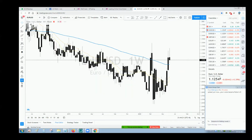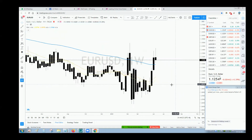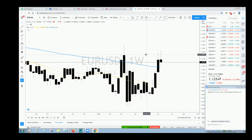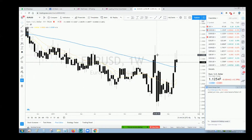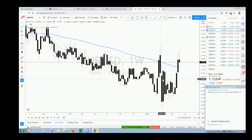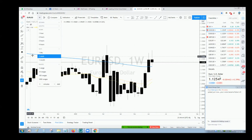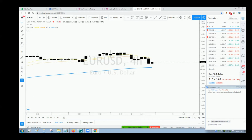Then lastly, we can have a look at the weekly chart. You see the weekly chart is trying hard to break this 1.138 area. Overall it is a downtrend, but from here we have bottomed up. So I'm expecting further upside. Let's go back to the 4 hour for the last recap.